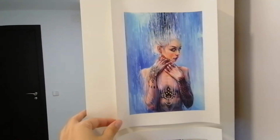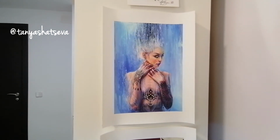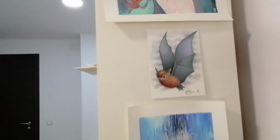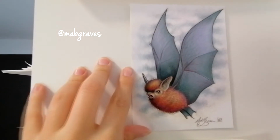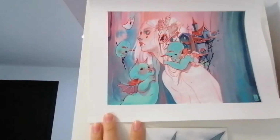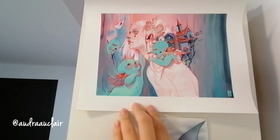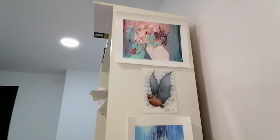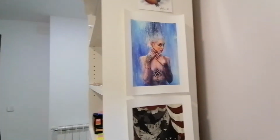This one is from Tanya. I don't know how to pronounce her last name and I don't want to butcher it. I'm going to try to edit the video and put the names of the artists here with the Instagram tag. This one adorable thing is from Map Graves that came with her little coloring book. And this one is from an artist I absolutely love called Audre Claire. And I'm actually having a couple of books coming from Audre Claire soon, so I hope to be able to record some sort of clips about that later on.